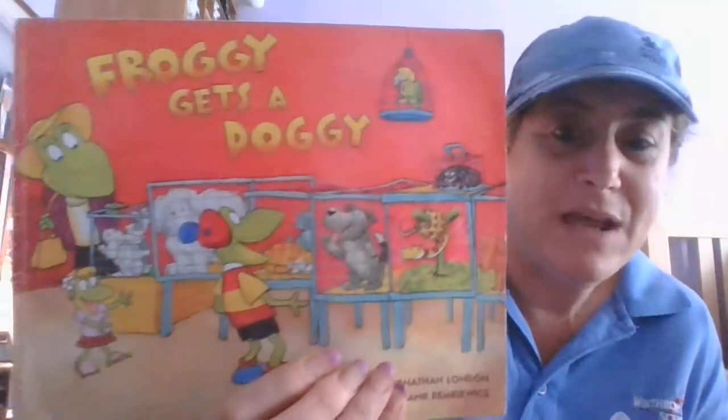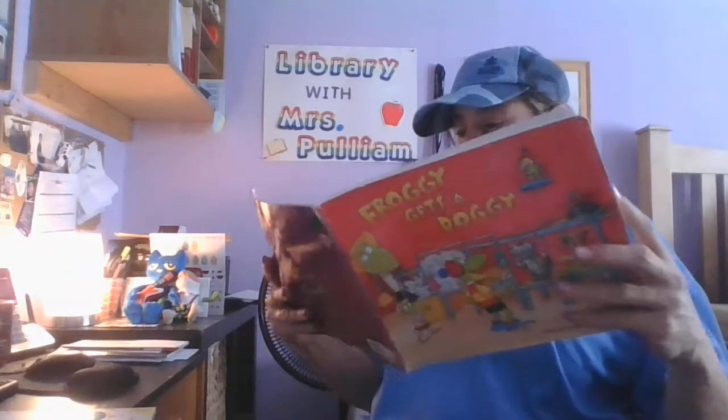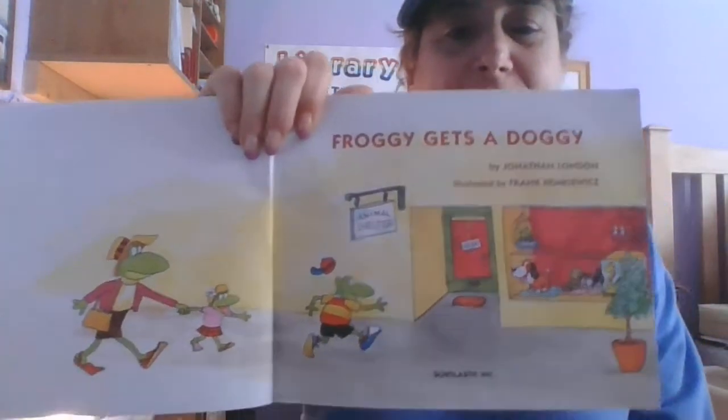Yes, it is. Okay, now we are going to read a froggy story now, my friends. Froggy, froggy, froggy. And this one we're reading is called Froggy Gets a Doggy. That's right, Froggy Gets a Doggy. And the Froggy stories are by Jonathan London. He is the author and he writes the stories. And Frank Remkowitz is the illustrator, and the illustrator does the pictures. That's right. Okay, Froggy Gets a Doggy. See, they're going to the animal shelter because there are a lot of animals out there that need homes.